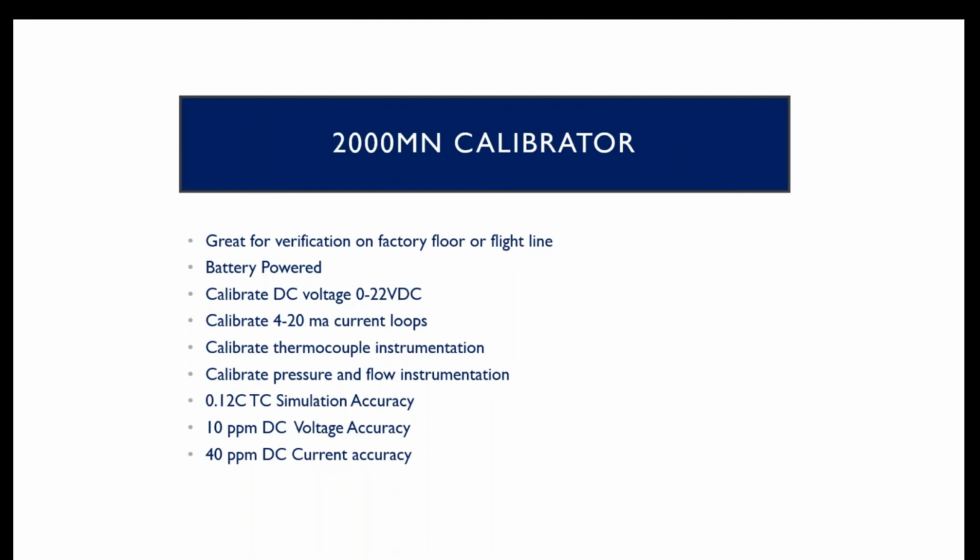So can I interject a question, or maybe I should let you go on? I've read a lot about it already from the literature sheet, haven't seen one yet, but I'm kind of curious about the pressure and flow. What are the interfaces for getting to, say, a pressure and flow? Is that just doing 4 to 20 or something?